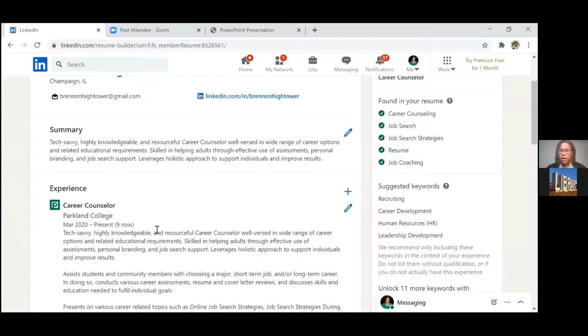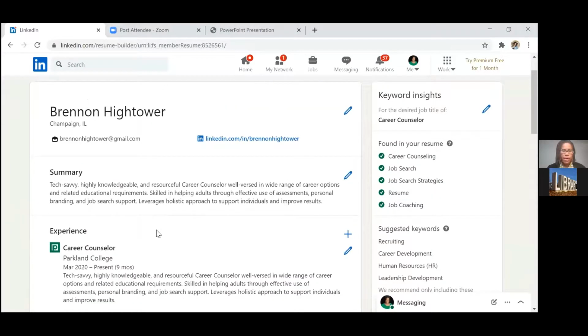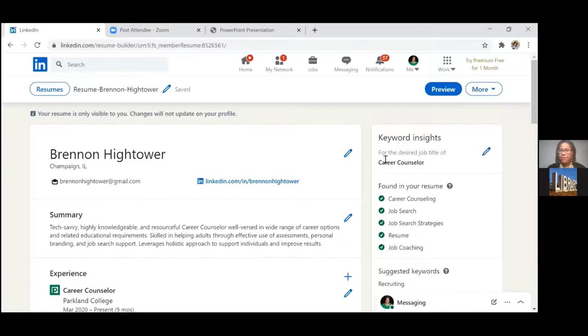So the last thing I want to share from the resume builder is the information on keywords. Under Keyword Insight, LinkedIn has scrolled through all the different job positions that have been posted for career counselor, and then gone through these descriptions and pulled out the keywords that are necessary, or what they're looking for in someone.